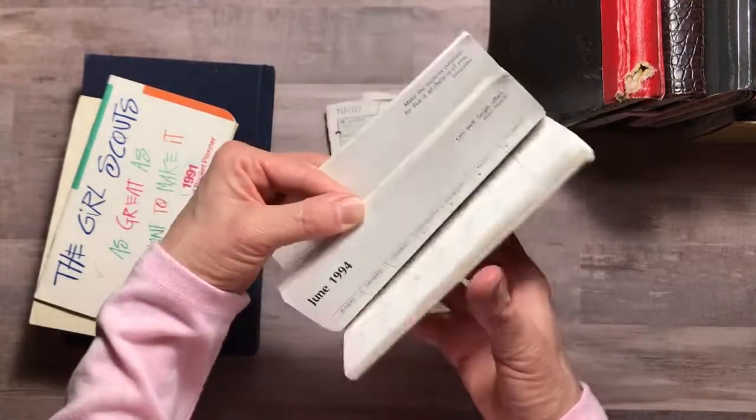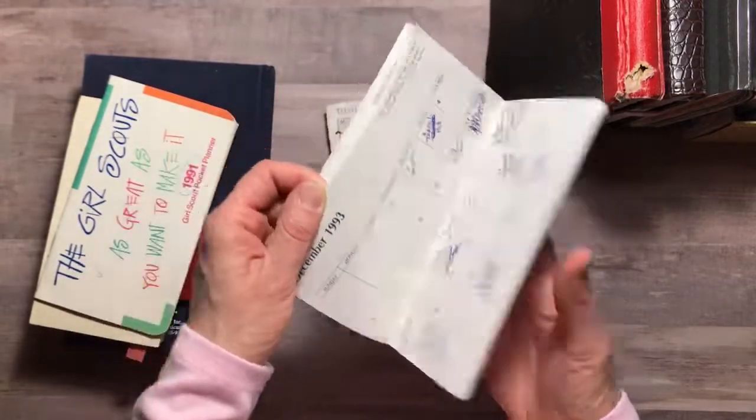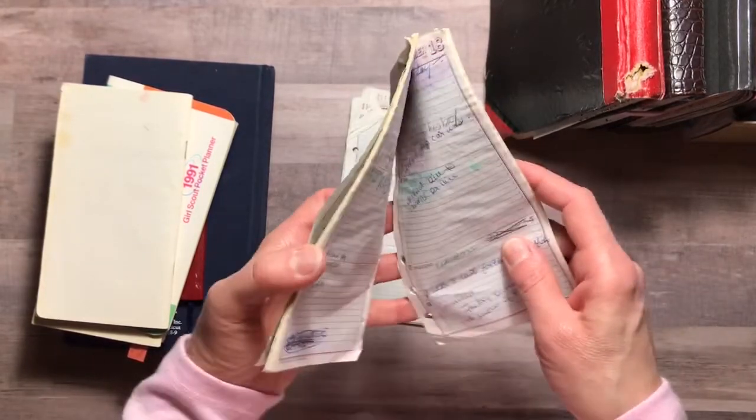What I wish is that I had spent more time journaling daily and capturing more of what I did throughout my life.